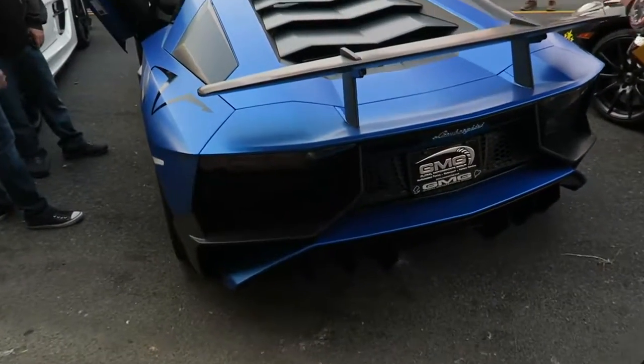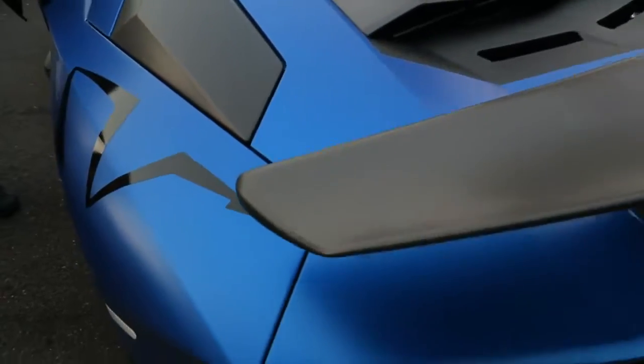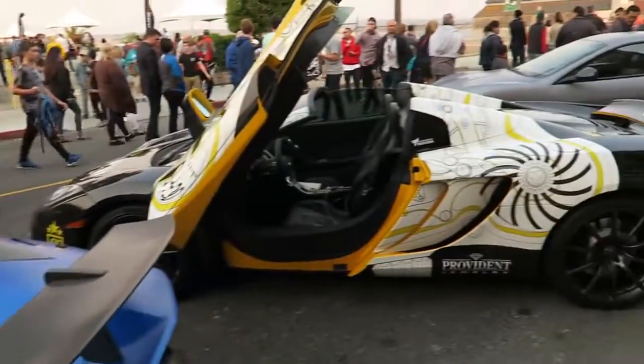This Aventador SV has one of the coolest colors. It looked like it was blue, and then it's got XPEL Stealth on it, so it's got a beautiful satin finish. MV and F12C.